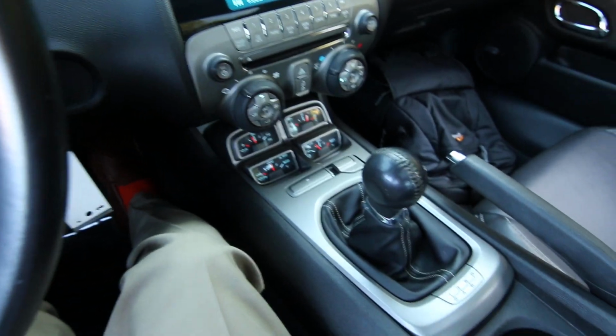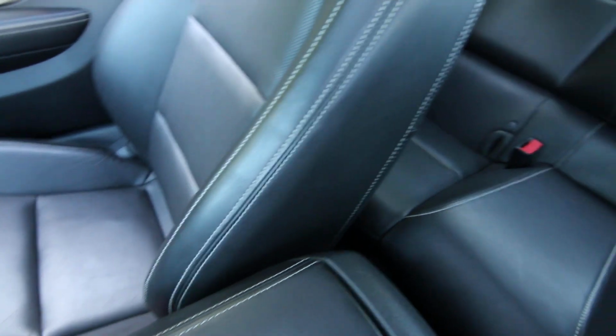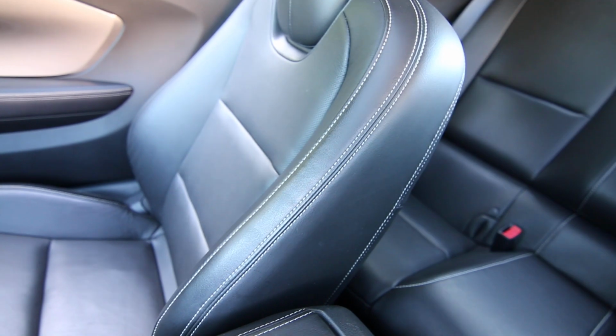Today I'm going to tell you about this beautiful 2010 Chevy Camaro SS that we have for sale. In fact, we actually acquired this from its original owner. We purchased it off the street. The customer was a new Infiniti customer of ours. He bought a brand new QX80 from us about 3 years ago.